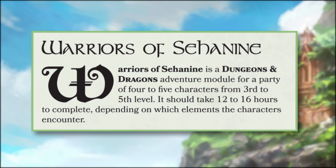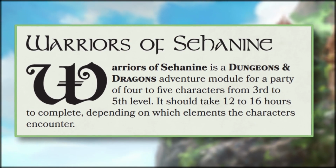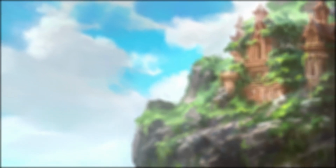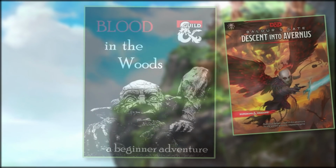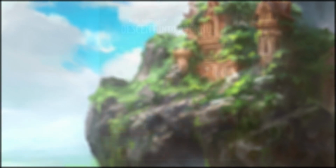Warriors of Sehanine is designed for a level 3 to 5 party and should take between 4 and 8 sessions to complete, making it a solid mini-campaign and great follow-up to low-level one-shots like my free beginner adventure Blood in the Woods, or the perfect prelude to larger campaigns like Descent into Avernus, as this adventure takes place not far from Baldur's Gate.